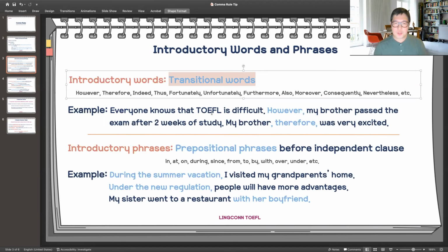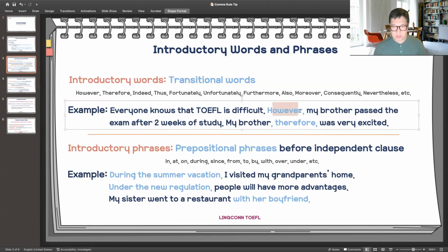For example, everyone knows that TOEFL is difficult. Period. However, you have a transitional word coming, and you have to put a comma right here. My brother passed the exam after 2 weeks of study. Oh, good. My brother, therefore. So if you're using "therefore" in the middle of the sentence, make sure you have a comma at the beginning and a comma at the end: My brother, therefore, was very excited. So when you're using transitional words, make sure to have the comma after or around them.